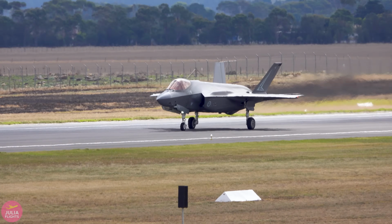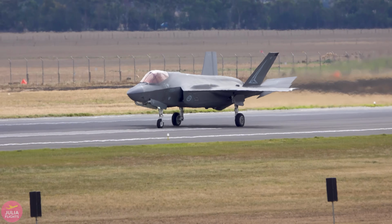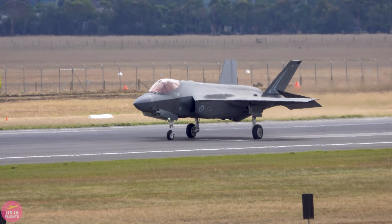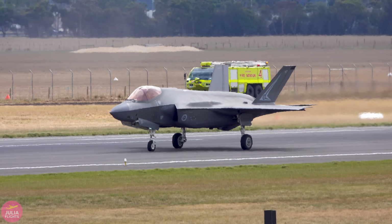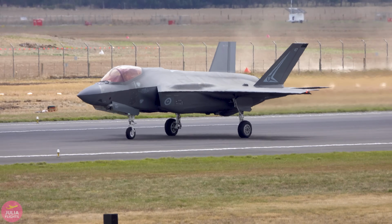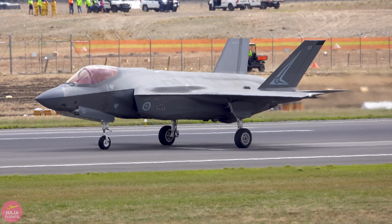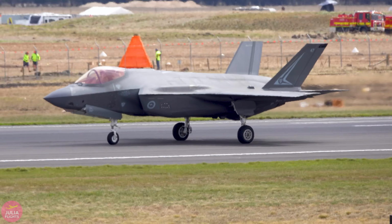The taxi's past, you can see he's moving all the flight controls, getting ready for his flight today. I assume he's going to take off from left to right, so northbound today. For myself, I've been flying it for 3.5 years now with the Royal Australian Air Force, and similar to KP, we had an F-18A background, so we flew that jet for a couple of years prior to converting onto this.